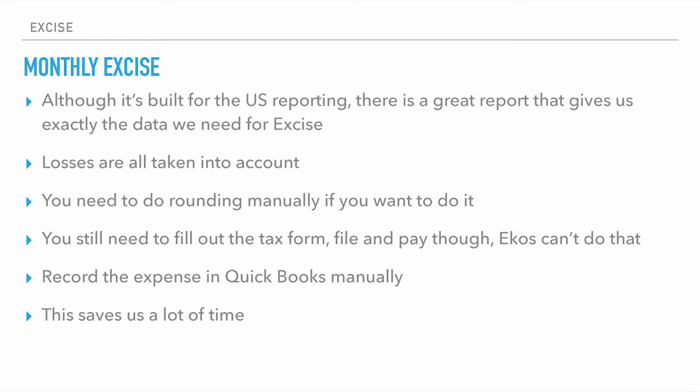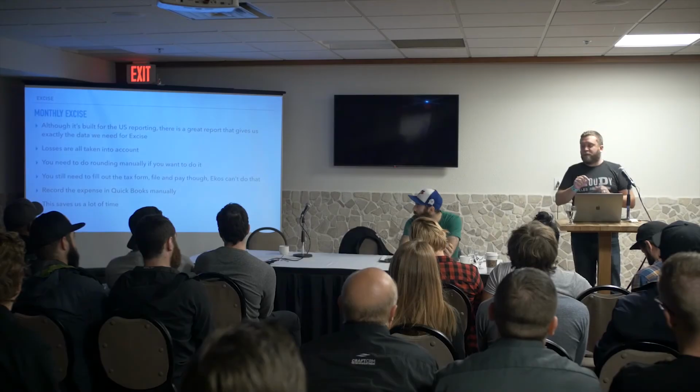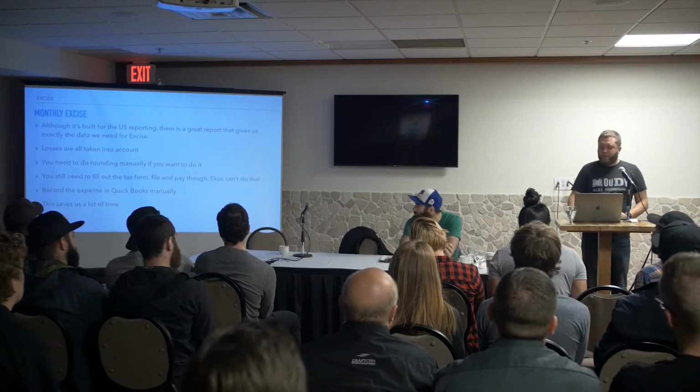You can set it up to say, I want the excise report to spit out data based on packaged product added for the month. And it's this big long report. It'll show you every invoice that you created that month and everything, but there's this one section that gives you the data you need. You just take that number and you pay the government.